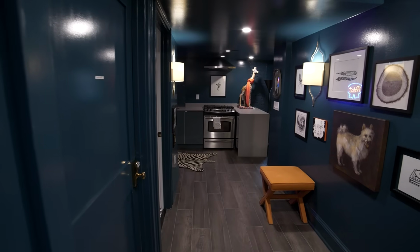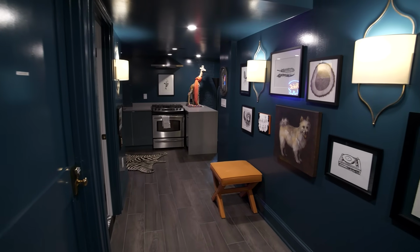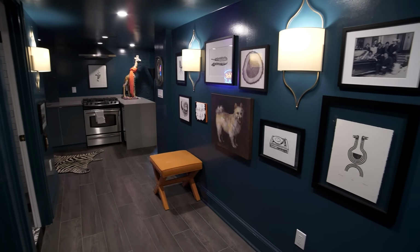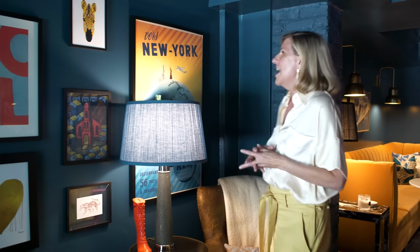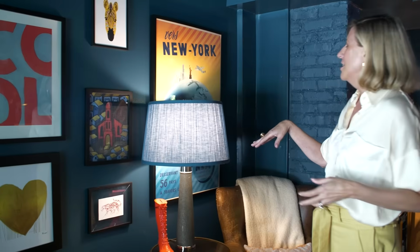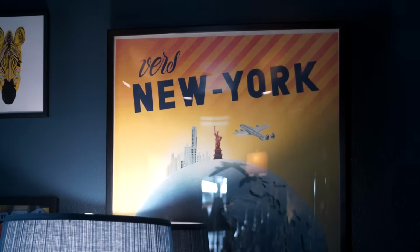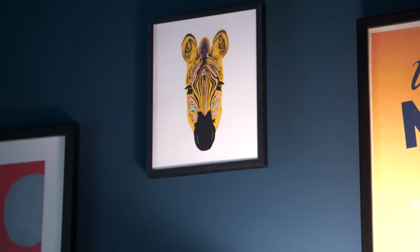You've probably noticed as we walked around that I've got a lot of art collections on the wall, and I love to group things together that are sentimental. But sometimes when you're starting a gallery wall like this, you don't have everything you need, but you know you want to do something, right? And so I started this wall with this poster, which is a vintage poster I got from my husband for his birthday because he's from New York. And it's a KLM poster, which is my initials, so I thought it was kind of cute. And it was the colors of the basement, even better. So I started with that.